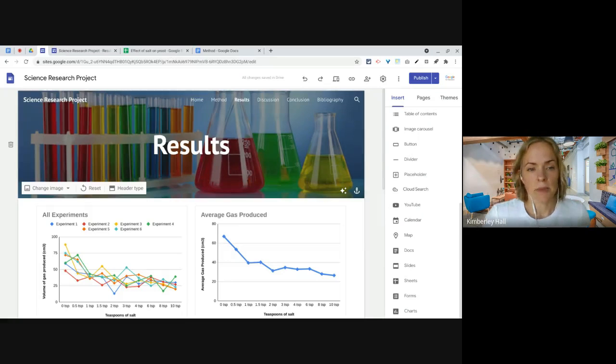I think the drag and drop nature of the new Google Sites helps you, even those of us who are challenged with graphic design like I am, helps us to be better.